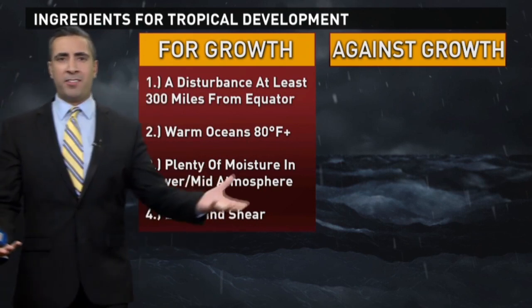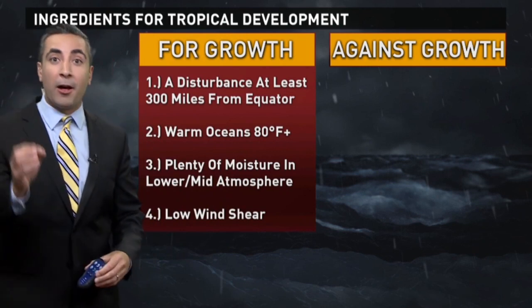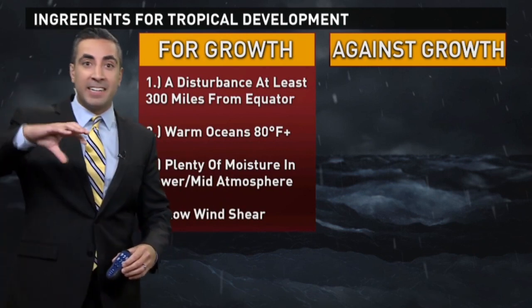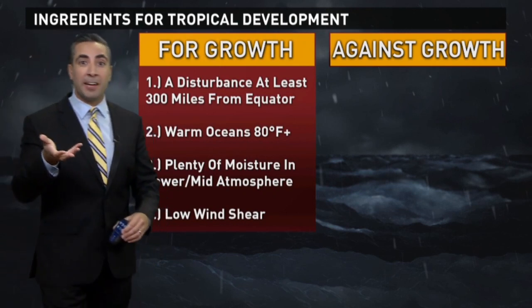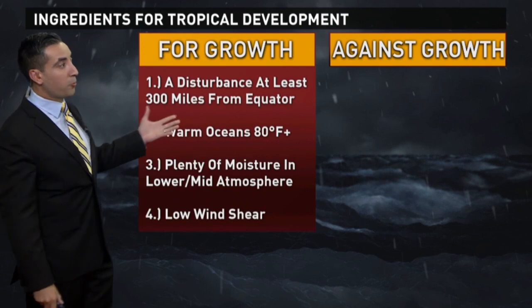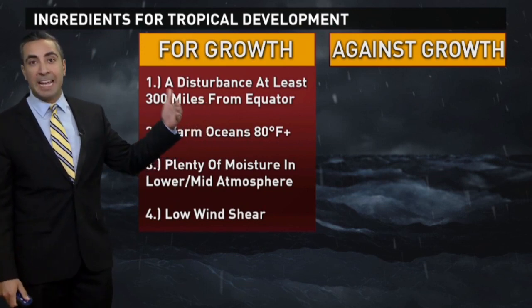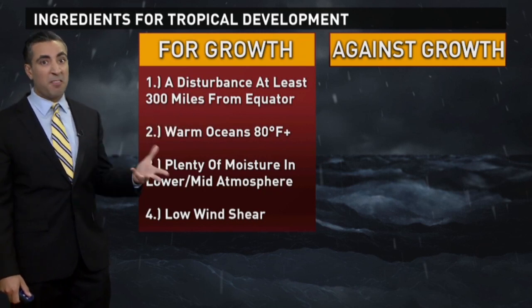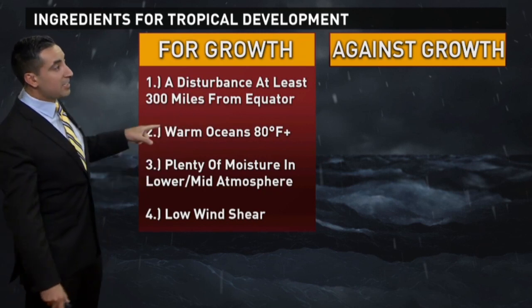That's kind of odd. Why does it need to be 300 miles from the equator? Well, at the equator, there's virtually no Coriolis effect. You need that to initiate spin or rotation with a storm, so it has to be far enough away from that. We also need warm ocean waters, which there's been no lack of this year, of 80 degrees or warmer. A lot of the waters near Nate are 85 to 88 degrees, so that's not an issue.